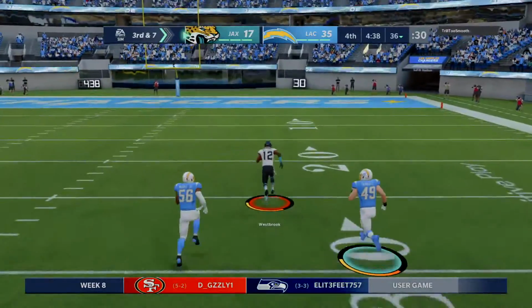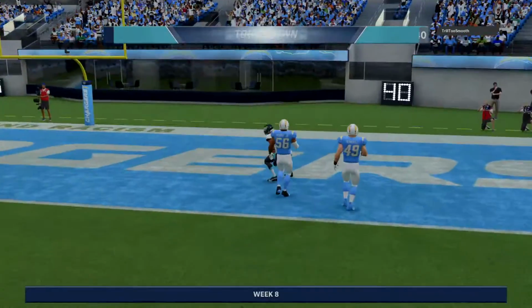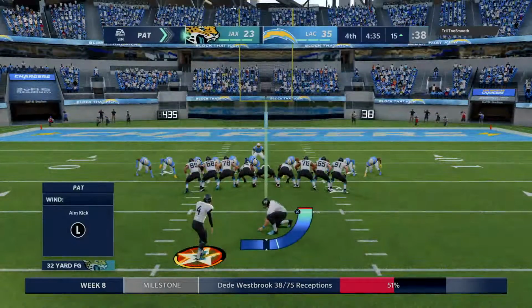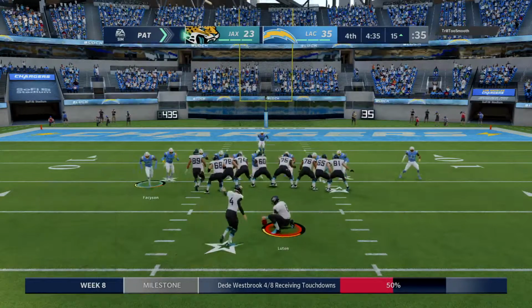And he completes it to Westbrook. Past the 20. Touchdown, Jaguars. D.D. Westbrook, his 4th touchdown on the year. And the Jaguars get a score closer.